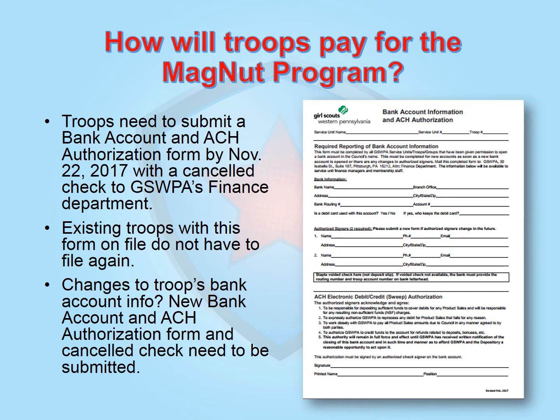The amount owed to council will be automatically debited from the troop bank account. The troop will give authorization by submitting a bank account information and ACH authorization form, allowing GSWPA to issue debits or credits to the bank account. A new troop will need to submit the form by November 22, 2017, with a canceled check from their troop checking account to GSWPA Finance Department, 30 Isabella Street, Suite 107, Pittsburgh, PA 15212.